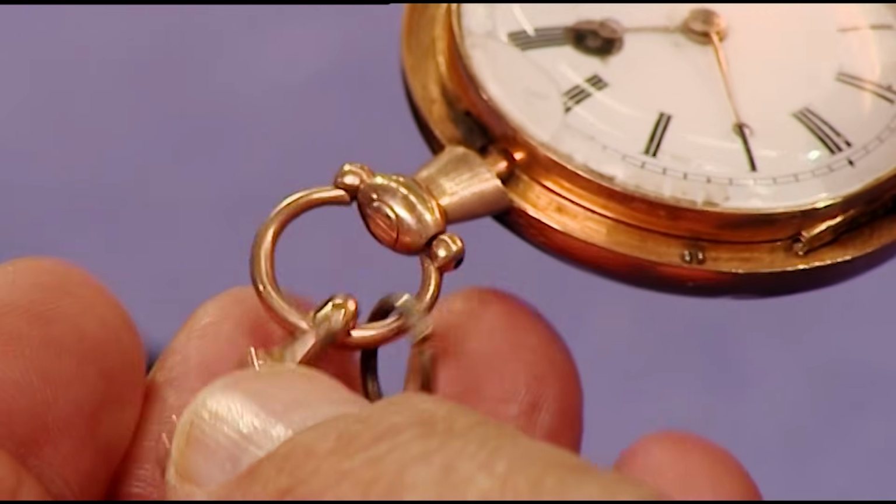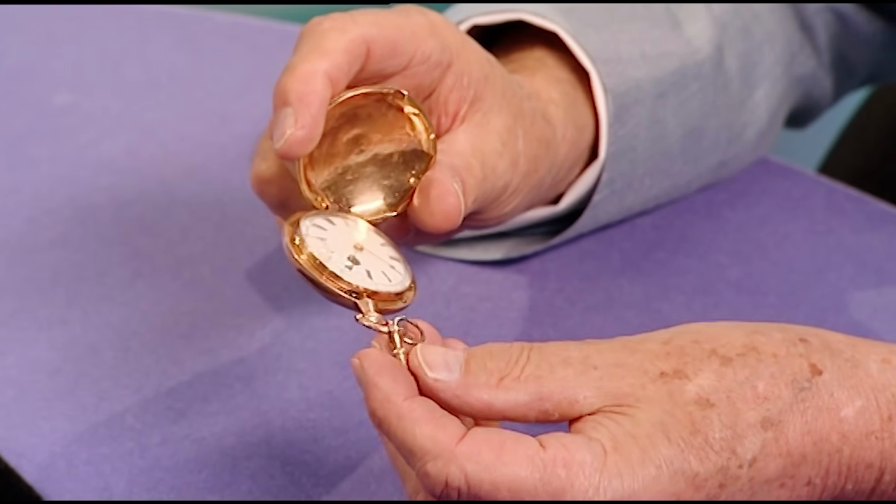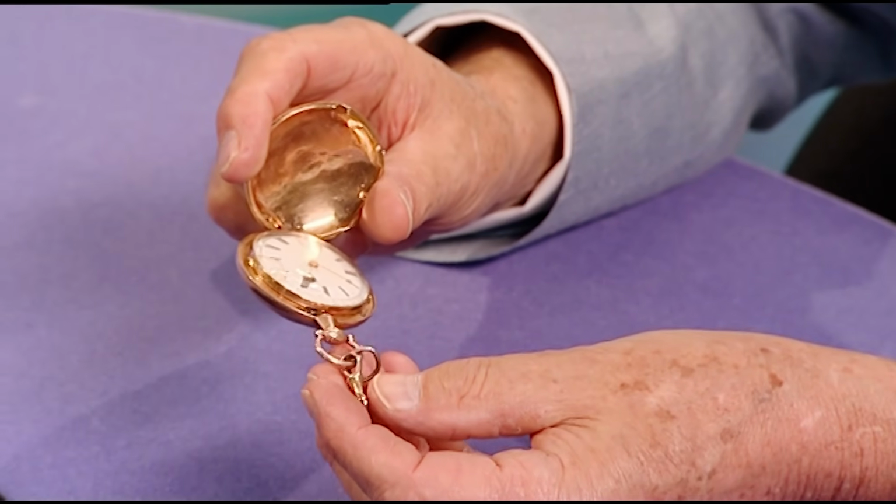But it has a key wind, which leads me to believe that it's almost certainly got what is called a fusee movement, which is, I suppose the best description is a sort of conical drum with a chain that moves round it in diminishing sort of weights. Oh, right. And it's that operates it. It's got a little cylinder escapement. It dates, I would think, very early 19th century.